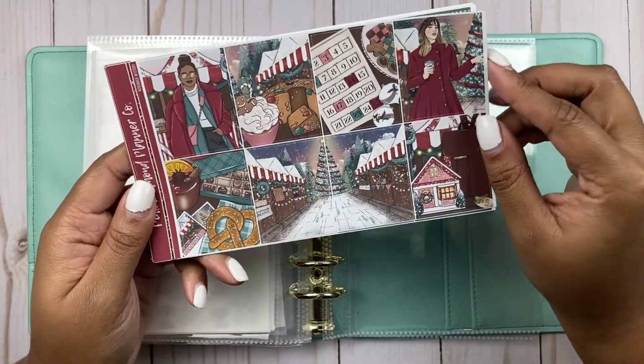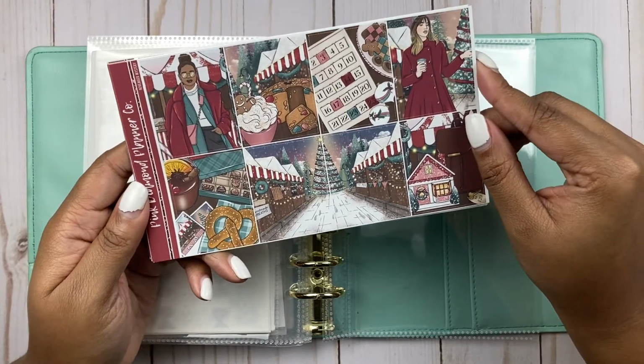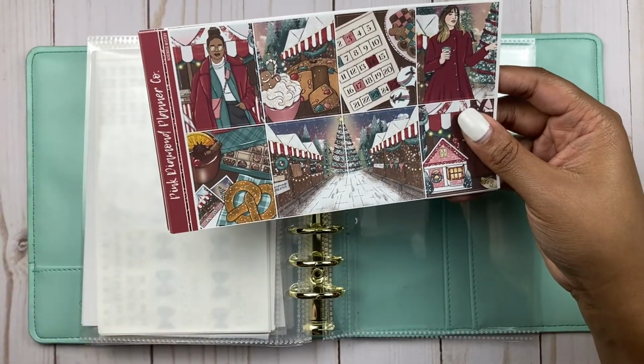I love the colors. I love the theme. Of course, I love the art, but what else is new? Pink Diamond Planner Co. Mysteries just do not miss.